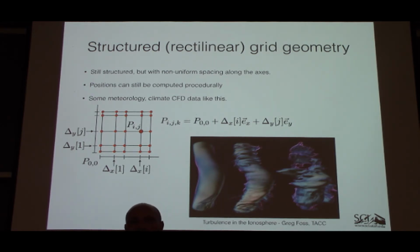And I cannot count the number of times where I've had to struggle and guess at the dimensionality of a data set. Is it 512 by 256 by 256 or 256 squared by 512? If you don't have the header and you don't know, you very often have to guess. This happens a lot. So that's probably the purest structured data we have.